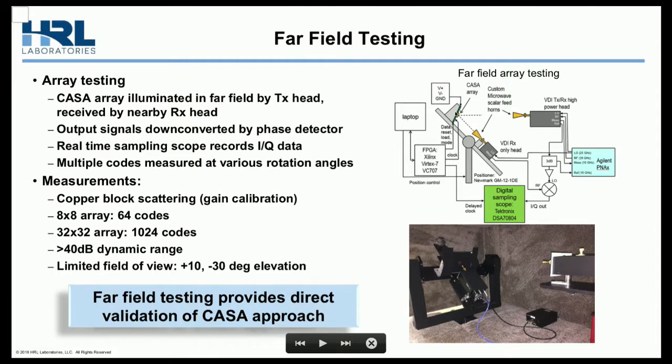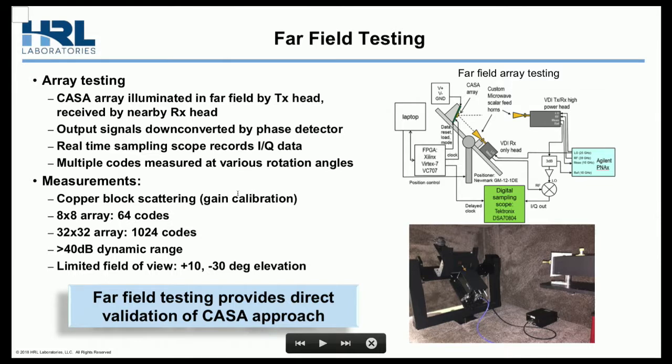To measure this thing, we mounted the device under test on a positioner. We had a receive horn nearby, only about an inch away. Then in the far field, which was maybe 3 or 4 feet, we had the transmit horn aimed at it. We moved this thing on a positioner in 2 degrees of freedom. We were very limited in all of the angles, especially in elevation, because the thing was kind of clunky and not balanced very well. You can see it here. We measured a copper block for gain calibration, and measured a small array and a large array.